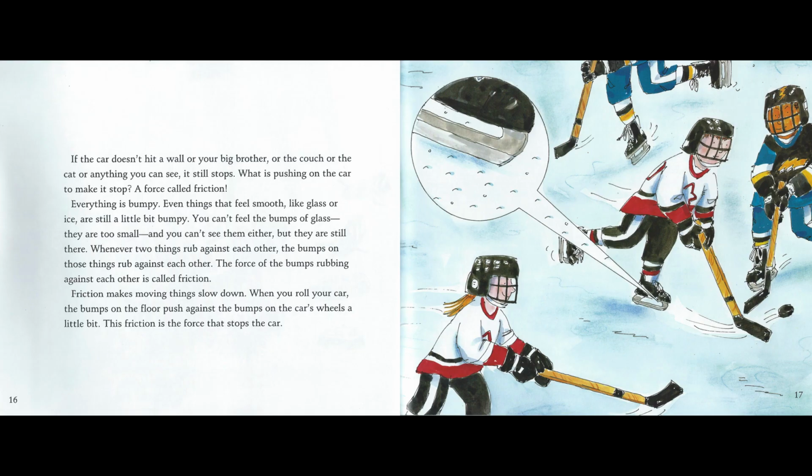A force called friction. Everything is bumpy. Even things that feel smooth, like glass or ice, are still a little bit bumpy. You can't feel the bumps on glass. They're too small. You can't see them either, but they are still there. Whenever two things rub against each other, the bumps on those things rub against each other. The force of the bumps rubbing against each other is called friction.